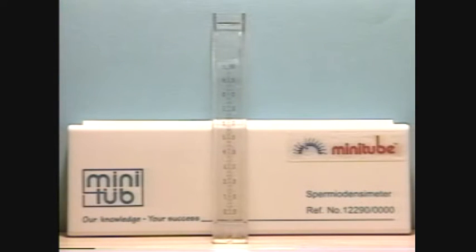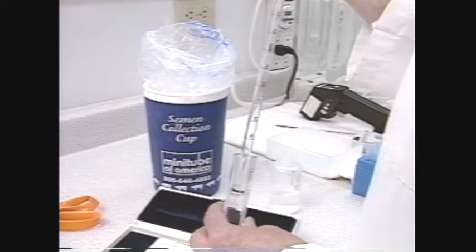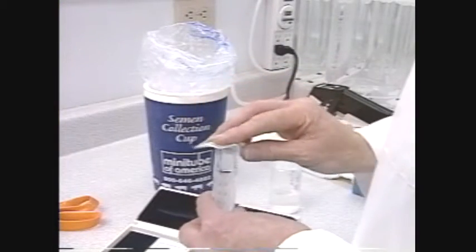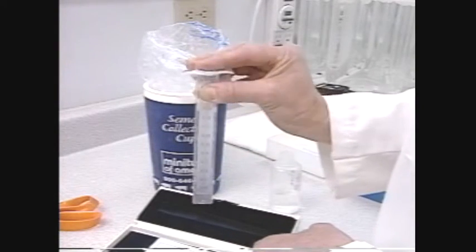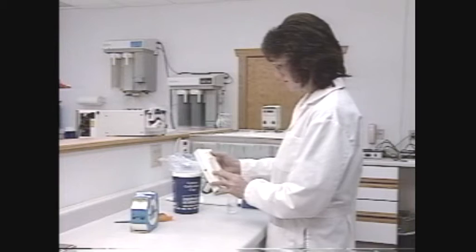Sperm concentration estimates can be made quickly and easily using the Kahn densimeter. 9 milliliters of 2.9% sodium citrate should first be pipetted into the densimeter. After carefully mixing, 1 milliliter of raw semen is added. The densimeter is then covered with a small piece of parafilm and inverted 2 to 3 times in order to mix well.